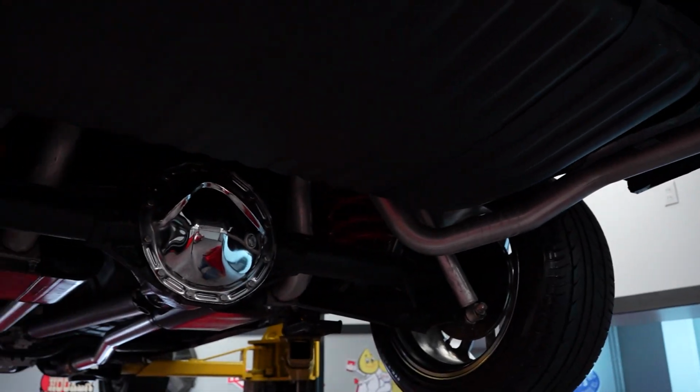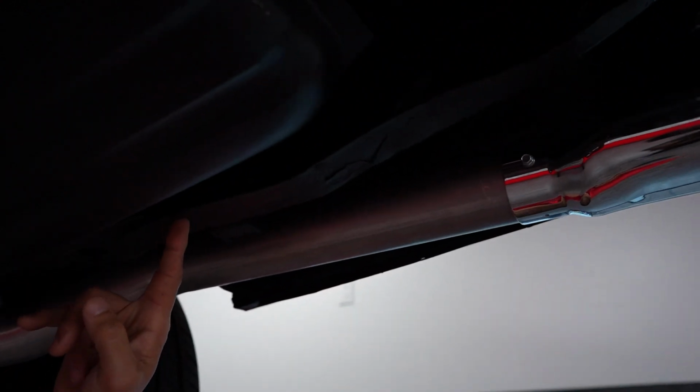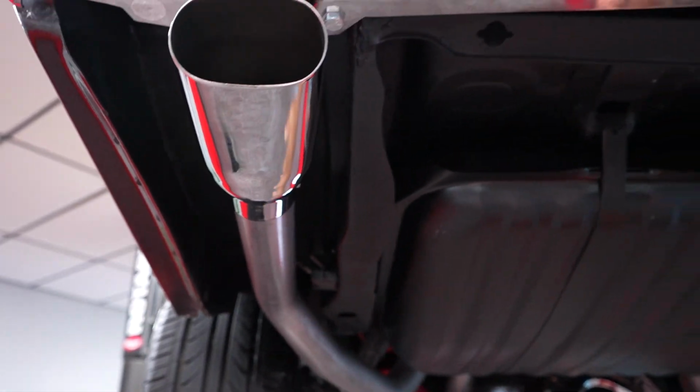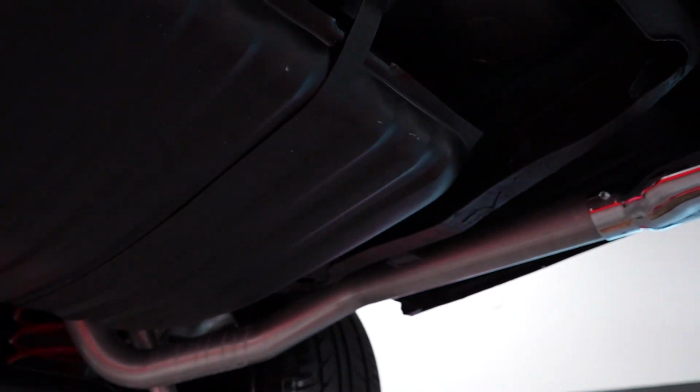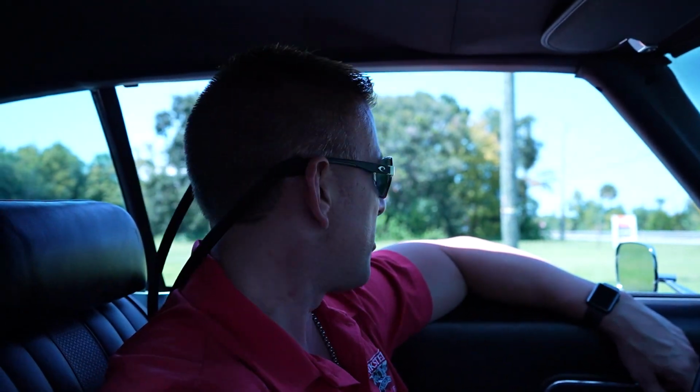So frame rails, you can see look good here. There's your passenger side frame rail, driver's side frame rail. Everything looks real good. Nothing cut, sectioned, welded, holes, bends, nothing like that going on. This car has a couple ponies, meaning a lot of horsepower. So let's drop it down on the ground, take it out, and we will show you that portion of the video right now. This is what you would call a muscle car.